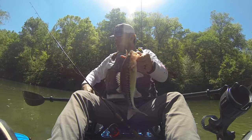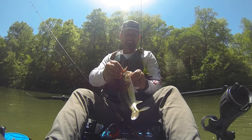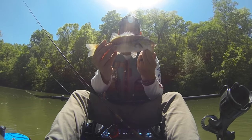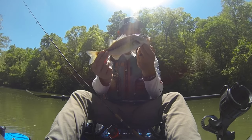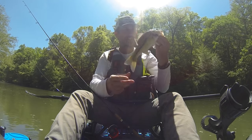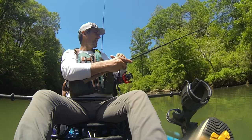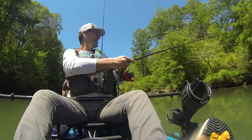A little late, but, yeah. Copper Creek color Yum Dinger, man. Little spotted bass's favorite candy. Couldn't resist this little 10 incher, man. Beautiful fish. I'm gonna go ahead and let him go. It took a few minutes. That Hellgrammite had to sit for a second.